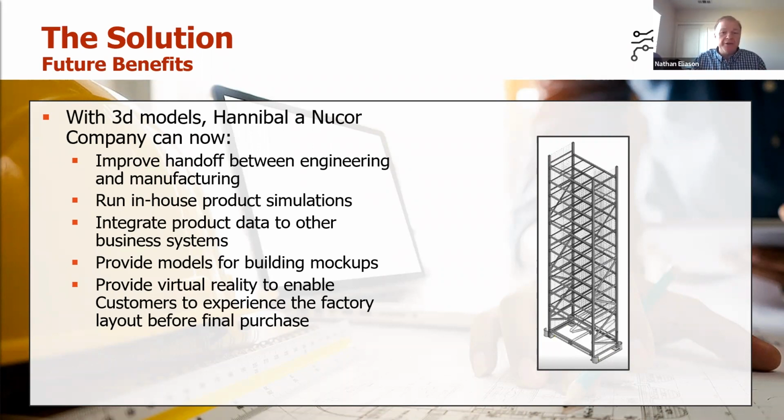They can also provide models for building mockups. They serve companies that make these huge warehouses where they have to put all kinds of racking systems in there. And so imagine being able to give their customers a lightweight model that they can use to lay out inside of their warehouse. And then, of course, if you can give it to a company to lay it out in a 3D warehouse, now you're just a quick step away from being able to provide an entire virtual reality experience. Again, how can you improve the way that you communicate with your customer?